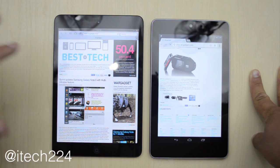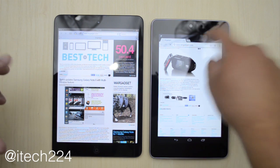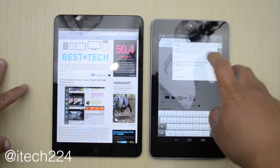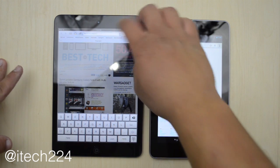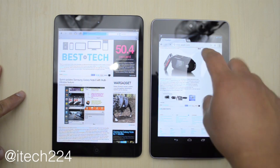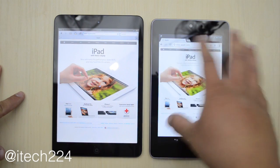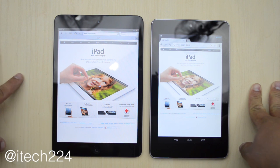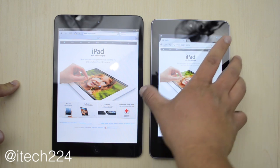Now we're going to move away from Engadget for a second because I'm going to go to apple.com and show something that I think is actually quite incredible comparing these two tablets, and that is the screen size itself and just how much you can see. So already we saw that the Nexus 7 you have to scroll around to see the entire web page, and on the iPad you don't. But the biggest problem is when you go into landscape mode.